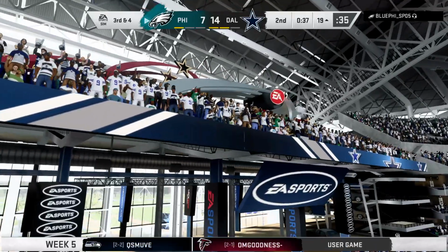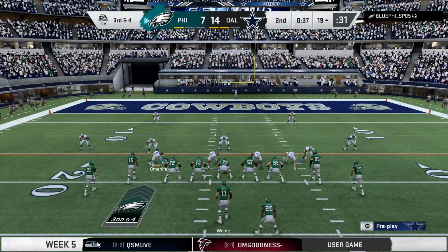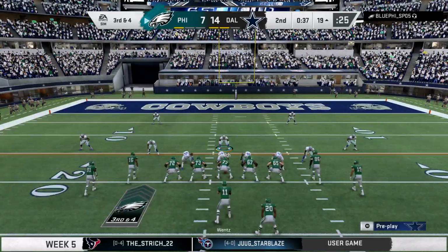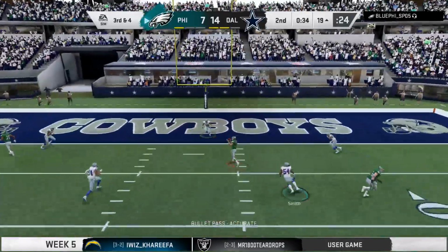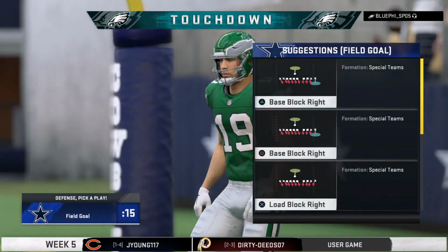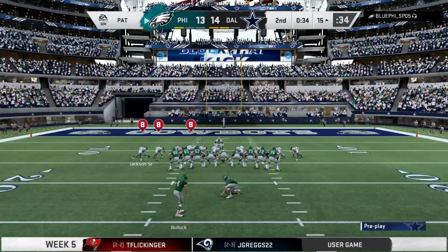in this first half. Here's the 7th play of this drive. This is 3rd and 4. Now Wentz. And he'll take it into the end zone for an Eagles touchdown. J.J. Arcega-Whiteside. His first touchdown on the year.